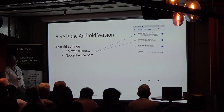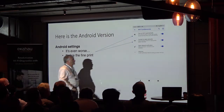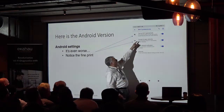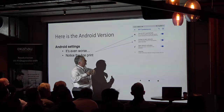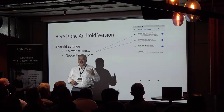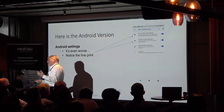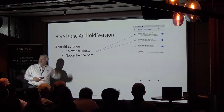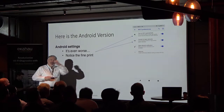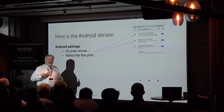Oh, I guess it's true for Android too. Wi-Fi will turn back on if you're near a saved network like your home network, or like Starbucks, or like the hacker that lives next door. What a convenient feature that is. I thought I had my Wi-Fi off, I thought I was secure, but oh, my phone has overridden my desires.